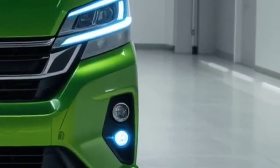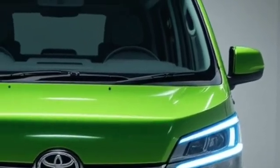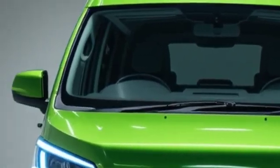This isn't just a van. It's Toyota's boldest step yet into the world of intelligent, self-sufficient travel, wrapped in sleek design, intuitive tech, and pure function-first philosophy.